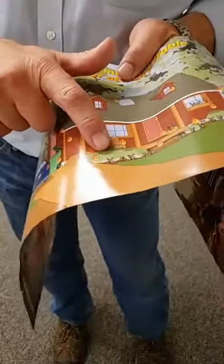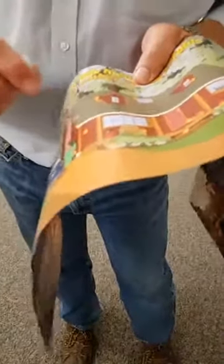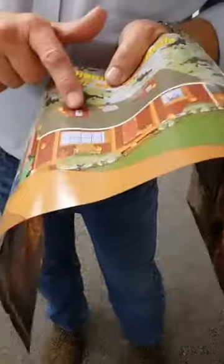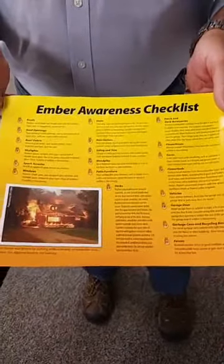So for example, ornamental junipers next to the house are a threat. Pine needles in the rain gutter. Embers can ignite those pine needles and then ignite the roof. Wood shake roof is very susceptible to embers. And so in this publication, we show those locations, and then we also show how to mitigate those vulnerable locations on your home to embers.